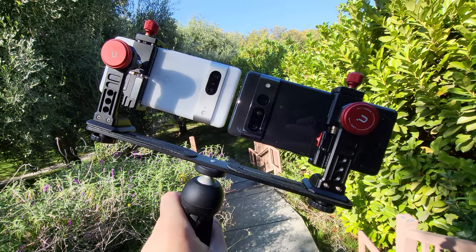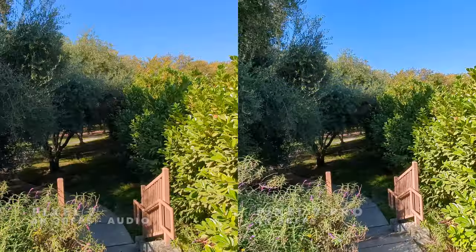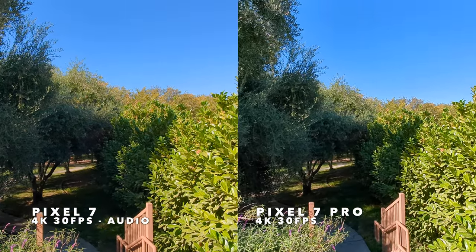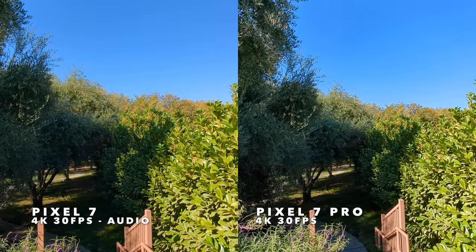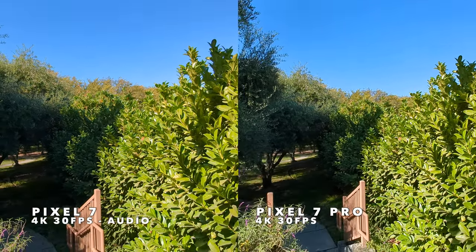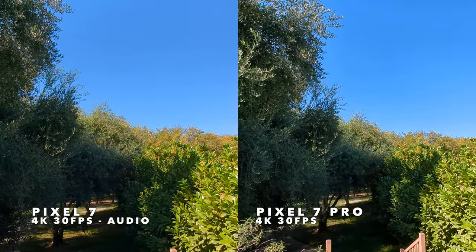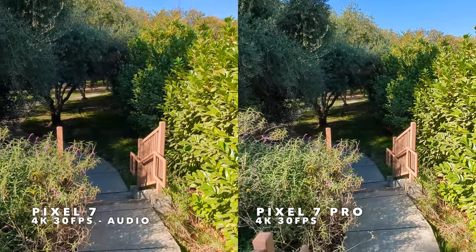Everyone, here's a rear video test of the Pixel 7 Pro and the Pixel 7. As you can see, they both are actively recording. I'm starting out with the ultrawide angle camera, and this is with HDR turned off, as well as the improved audio, voice enhancement, turned off. I just wanted to show you what this looks like from these cameras with HDR and the speech enhancement turned off.